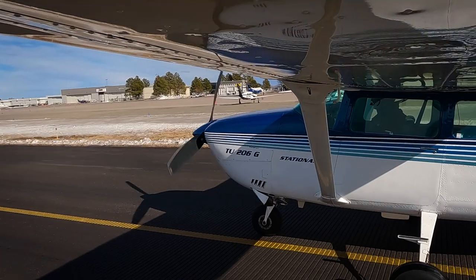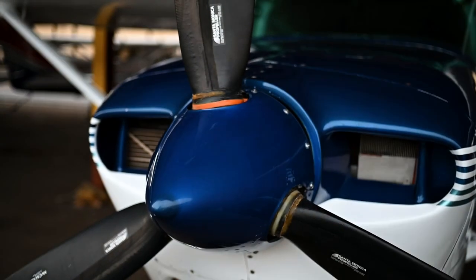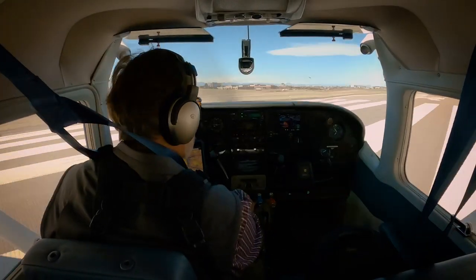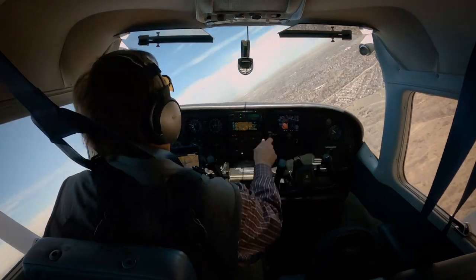Okay, here we are, all set, taxiing out to 17 left, hopefully going to launch and go to Salida today. So welcome aboard. I'm Evan Anderman, a geologist, photographer, and pilot based in Denver, Colorado. Come with me as I discover new ways to look at the environment.